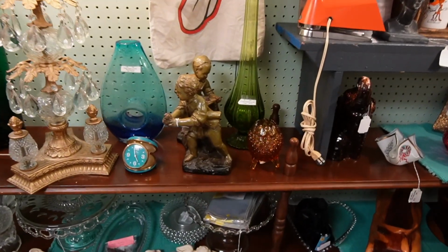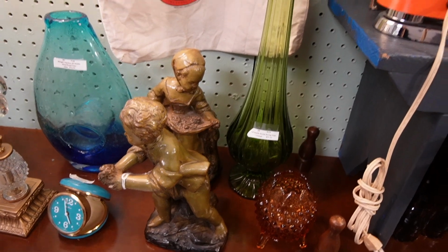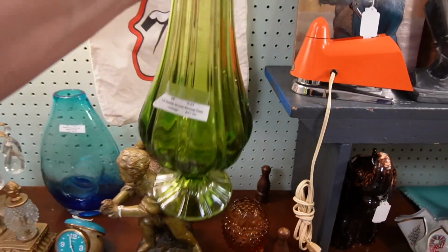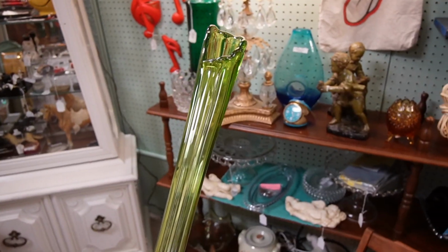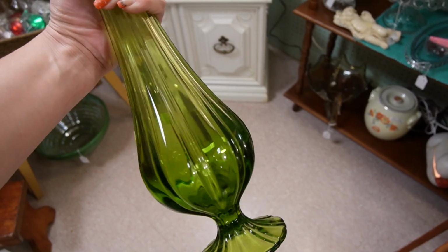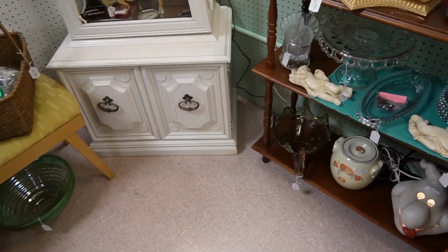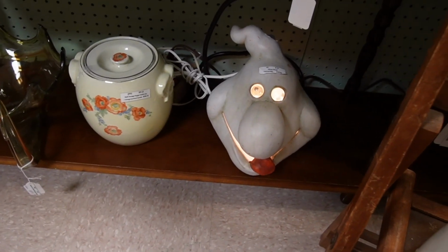Hello, my sweet. Ooh, $97.95. What? Gosh darn it, that's a really tall one too. I don't think I have one that tall in that color. I will definitely take that for $97.95. Nowadays, those are usually $200 to $300, so I'll pay that. I'm probably not going to sell it though. That's going to go in my collection.